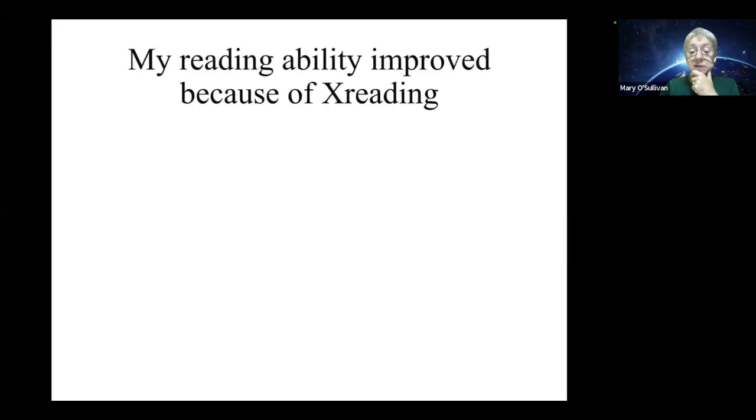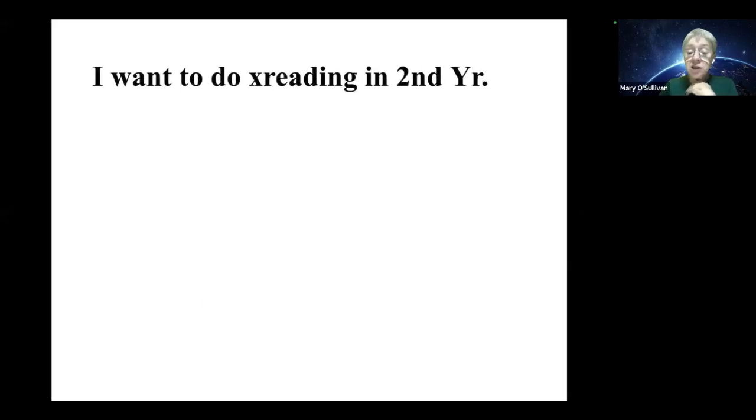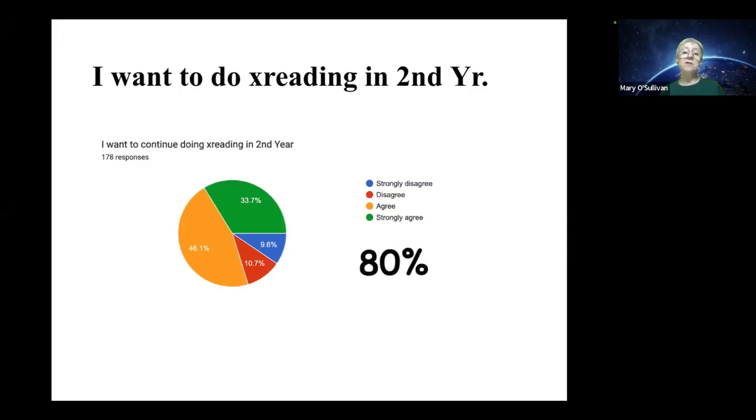"My reading ability improved because of Xreading." 87% said so. And "I want to do Xreading in second year." I was quite surprised that 80% of them wanted to continue to do extensive reading in second year. I think it's because they really realize the value of doing extensive reading, even though they're very busy.